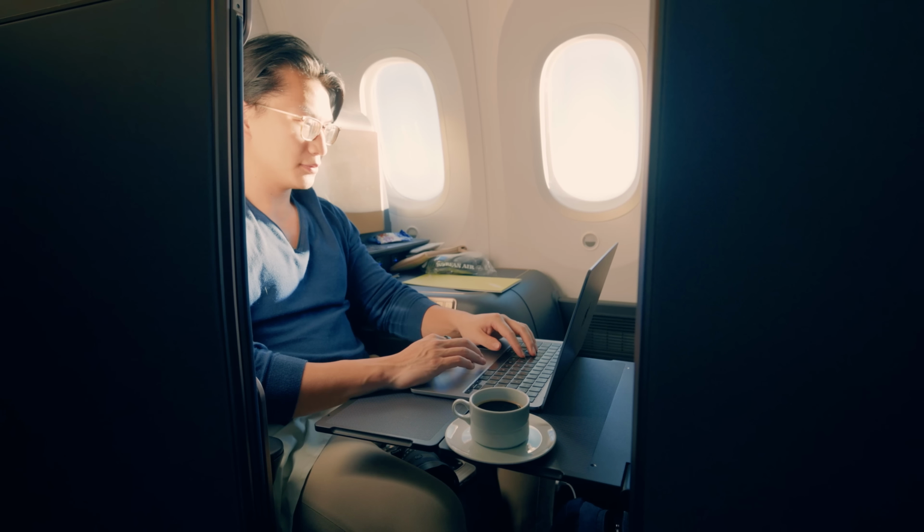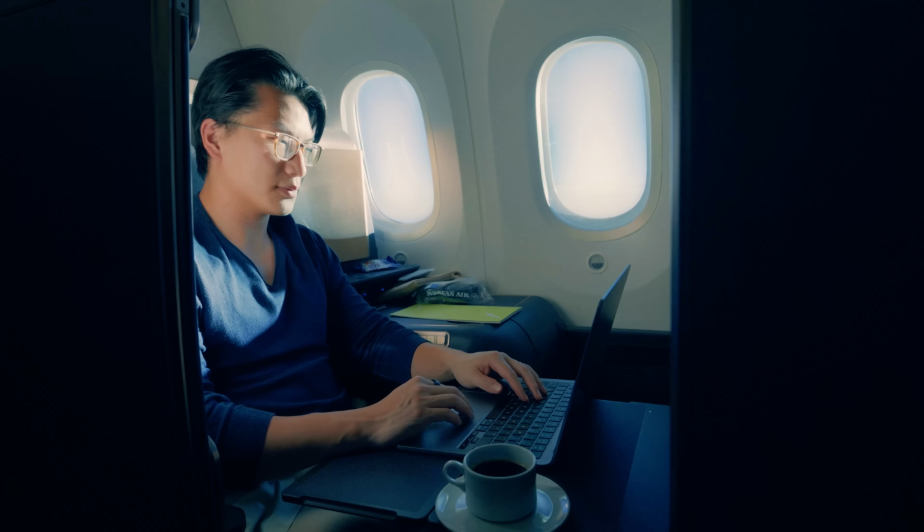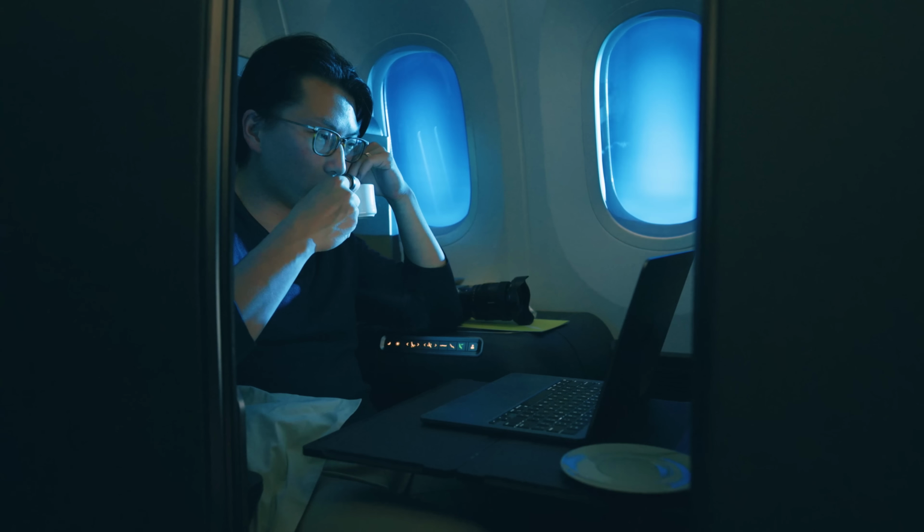I then got some work done from the comfort of my seat, turning down the electronically dimmable windows on the Dreamliner to a medium setting. Before long, it was time to retire for the evening.